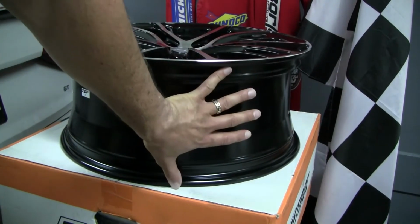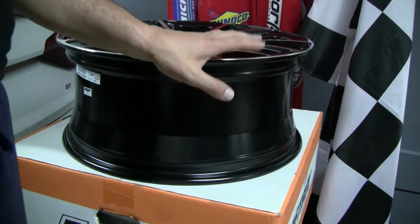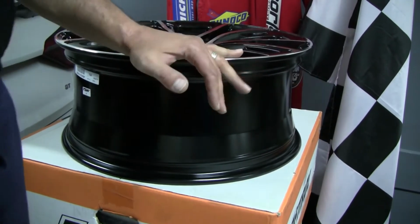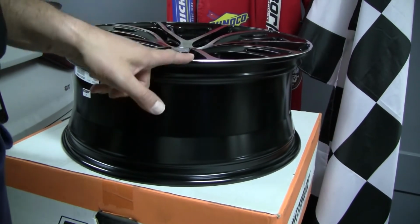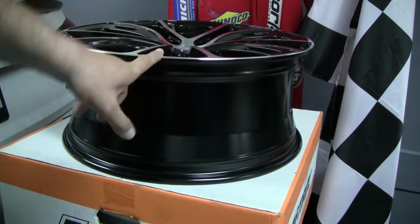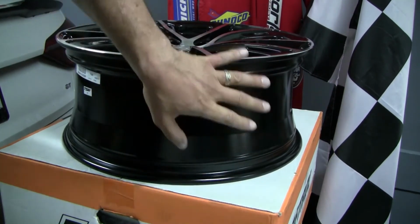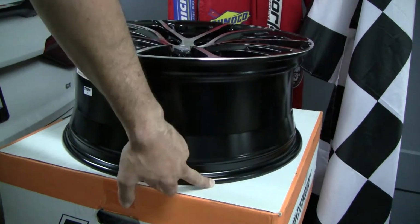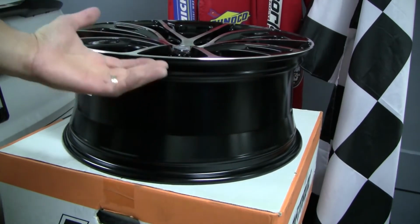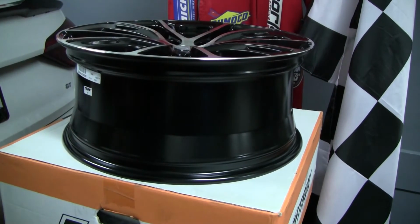The weight of the wheel, I want to keep the same. I do recommend to use the factory specifications. Let's say if your car comes with 18s and 19s, I do recommend to install 19s. Use the same width as your car manufacturer uses for the 19 inches, but you can go with a bigger offset. The wheel can stick farther out.